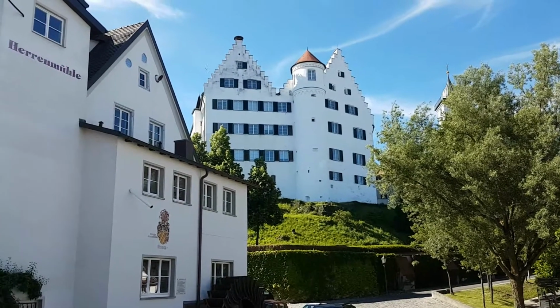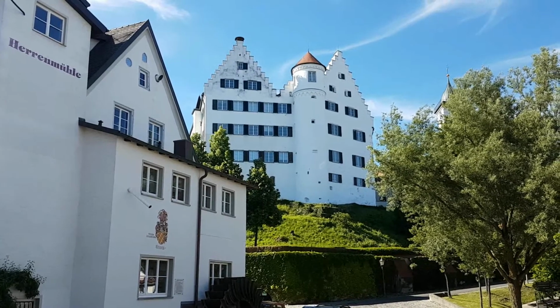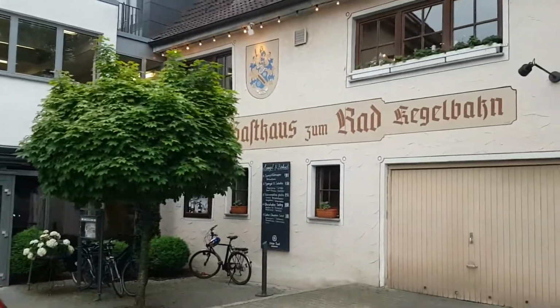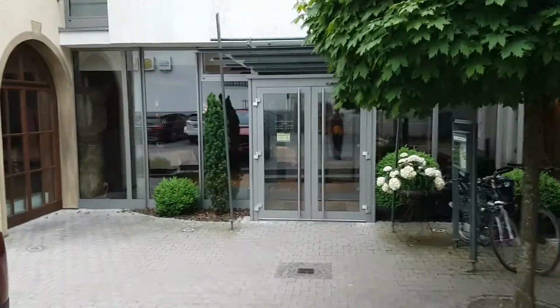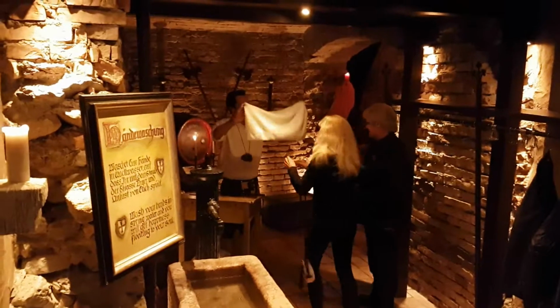Of particular interest is the Knight's Cellar, Ritterkeller, a medieval style restaurant with period food. I'd wanted to visit a place like this for years and years and never managed to do it. It was well worth the wait. It was a fantastic evening.